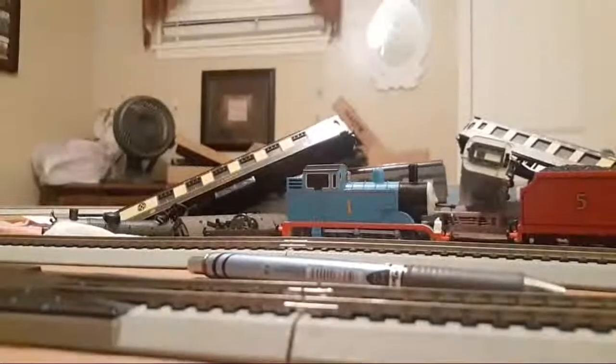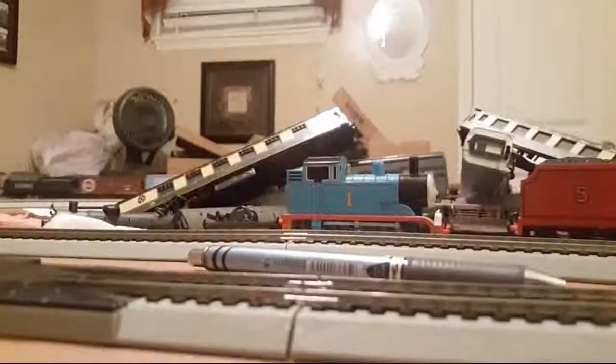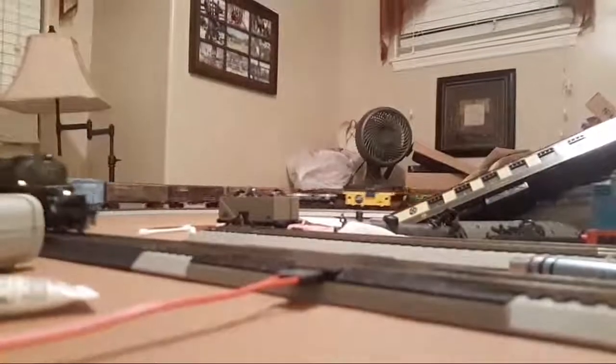There's Thomas and James just waiting patiently. And I will probably put a number 12 on Emily's tender. I'm thinking like a NASCAR style number 12. Here comes Millie. Here she goes, pulling her train, getting a little help from a new friend. Thomas and James had a ton of trouble pushing. And there's Emily. They go by, and I'll see y'all later.